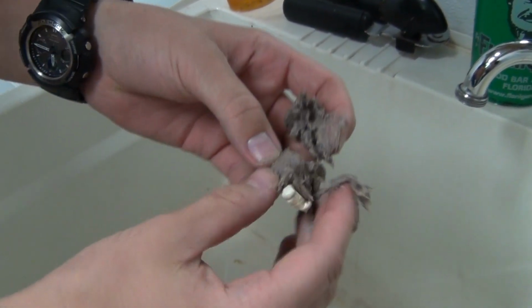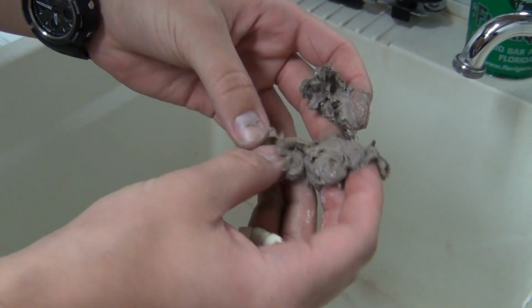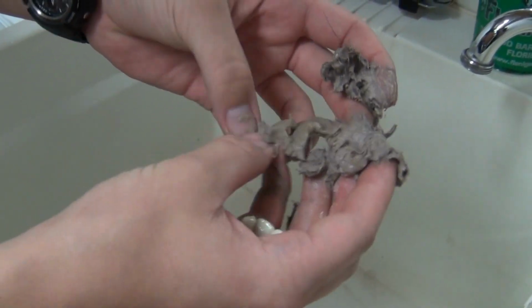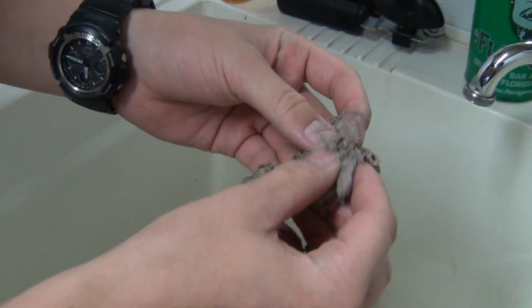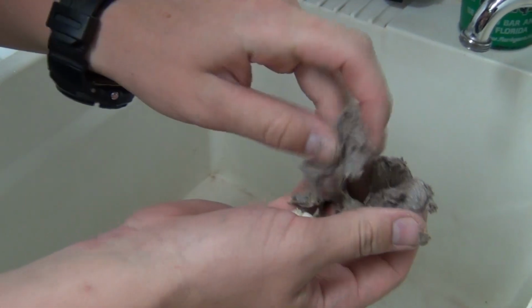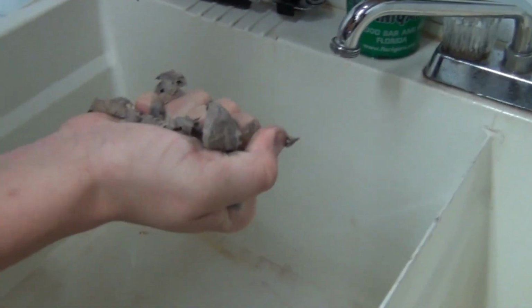How does that poop feel? Well, I think we have a very healthy specimen here, Ryan. Seems pretty healthy to me. Give it one large squeeze, just to make sure. How does that feel, Nick?